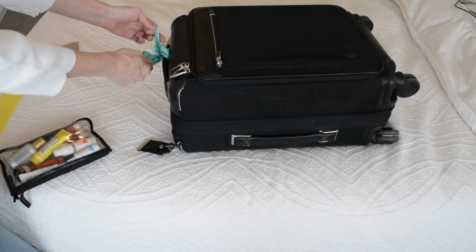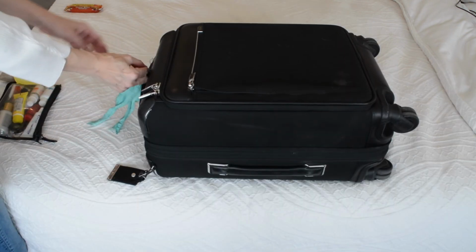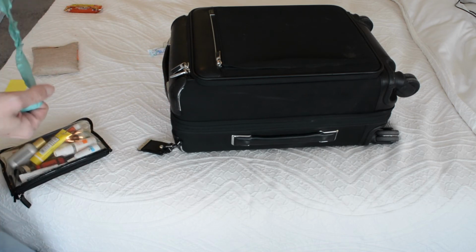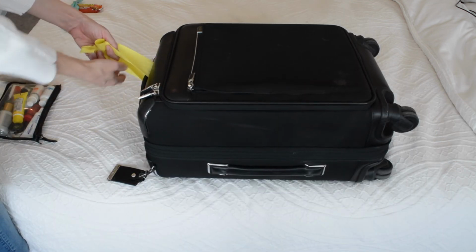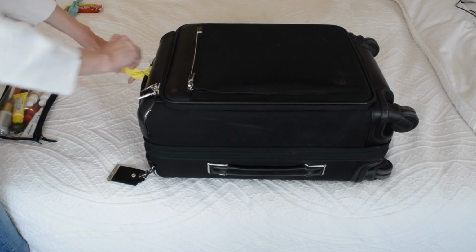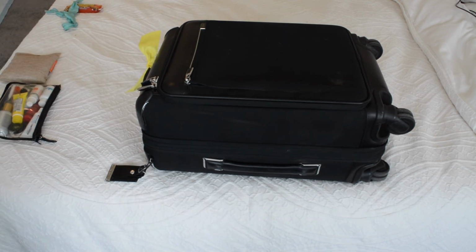And then I'm going to change this ribbon because this one's looking pretty old and dingy. Inspect your ribbon, see how it looks. I recommend having them so you can tell it apart from the other bags. I'm going to add this yellow ribbon, and this time I'm just going to tie it in a knot. Okay, there it is, all ready to go for next time.